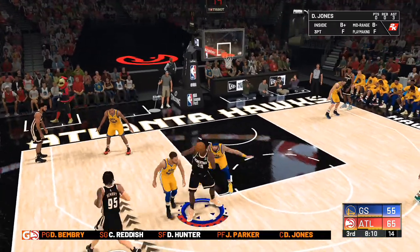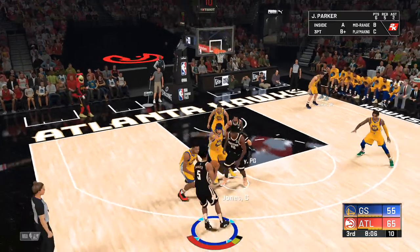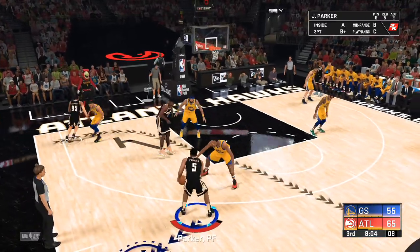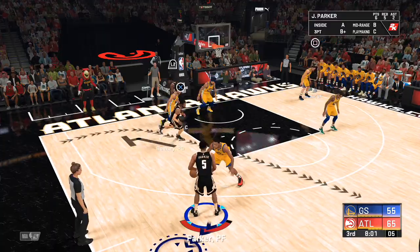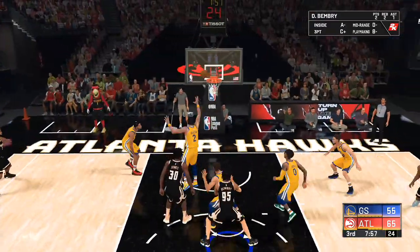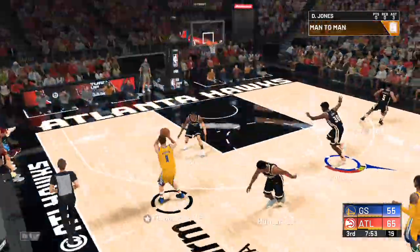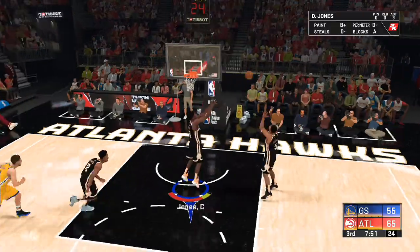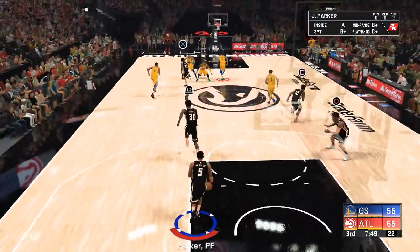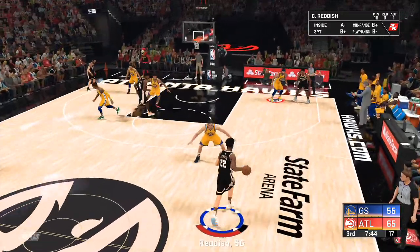Now here's Jones. Nothing yet on the scoreboard for him. He kicks it to Parker. Passes it to Bembry. Shoots over Curry. Misses off the right iron. Warriors trail by 10. Thompson from long range. Jabari Parker comes up with the rebound. The Hawks shooting pretty terrible here in the third quarter at around 30%.